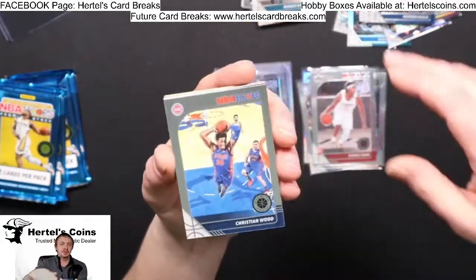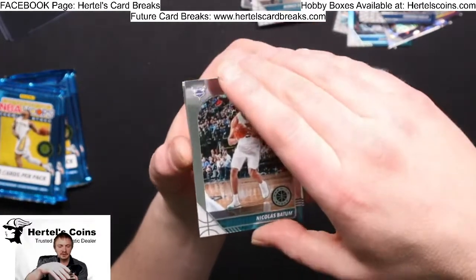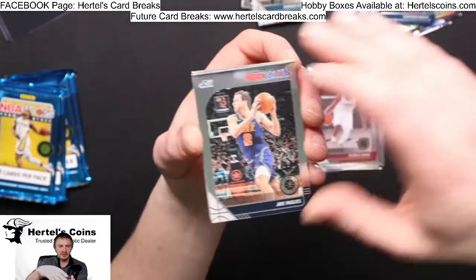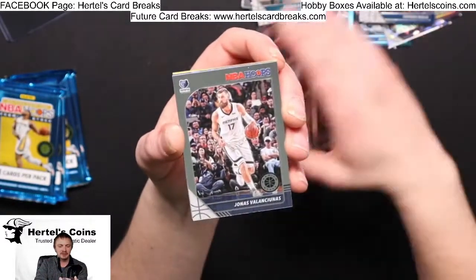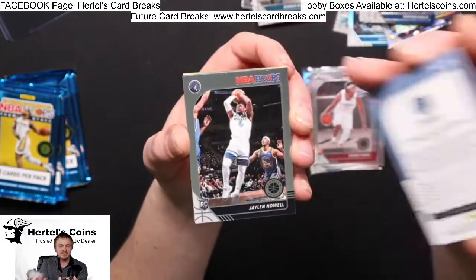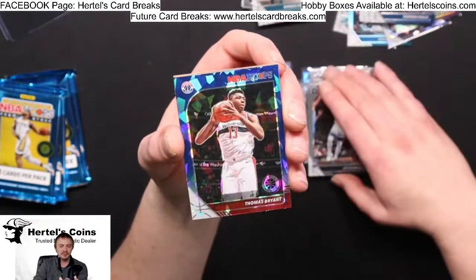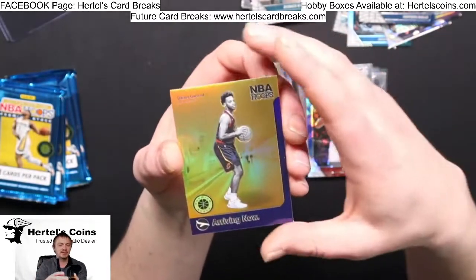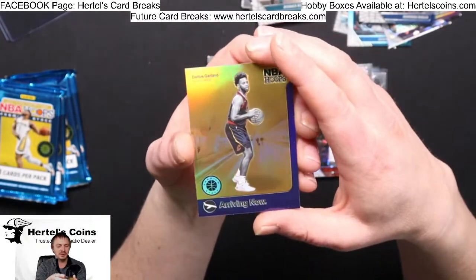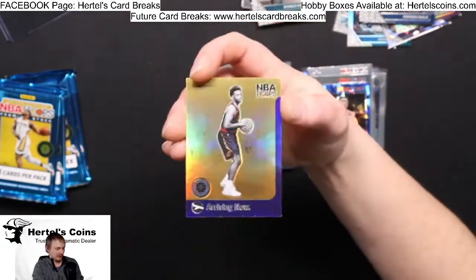Christian Wood from the Pistons, Nicolas Batum, Joe Ingles, Jimmy Butler, Giannis from Memphis, Jaylen Nowell from the Timberwolves, Blue Ice Thomas Bryant from the Wizards, and a gold Darius Garland from the Cavaliers arriving now. Cool looking card.